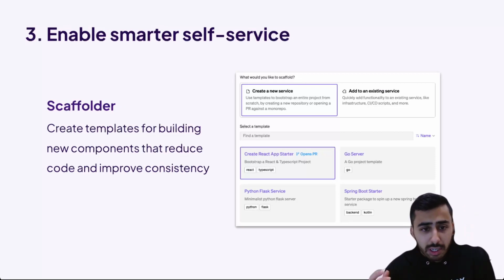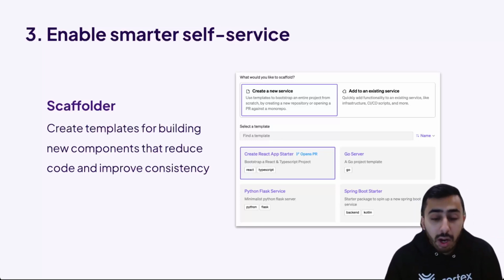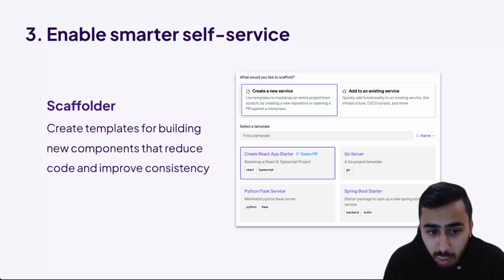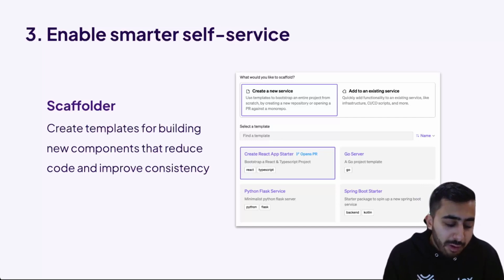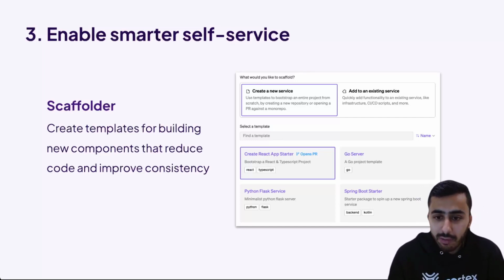And the last couple of things here are self-service. And so one capability that Cortex provides is a scaffolder. So being able to spin up new services from scratch. We've built this on Cookie Cutter, which is an open source framework for automating boilerplate generation. Obviously, in your IDP, you can use any kind of templating tool, but we found that building off an open source framework is a powerful way of tapping into the ecosystem and giving back as well.